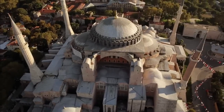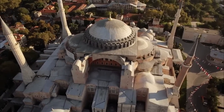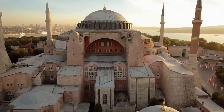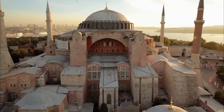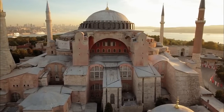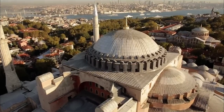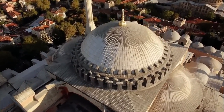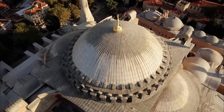If there's a miracle, it is in its design. It was constructed to survive. The balances between its structural elements appear to create a dance. The domes, arches, semi-domes, buttress piers, they behave in harmony.